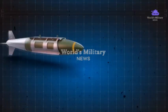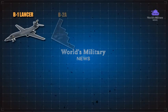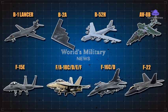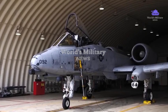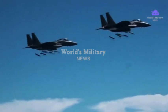Another advantage is that at around $20,000 per tail kit, this retrofit method is much more economical than $120,000-plus laser-guided bombs. JDAM is currently compatible with the following aircraft: B-1B, B-2A, B-52H, AV-8B, F-15E, F/A-18C/D/E/F, F-16C/D and F-22. Follow-on integration efforts are currently being delivered or planned to evaluate compatibility with the A-10, F-35 Joint Strike Fighter, and MQ-9 Reaper drone. This combination of the JDAM's stealth and accuracy has revolutionized air warfare.